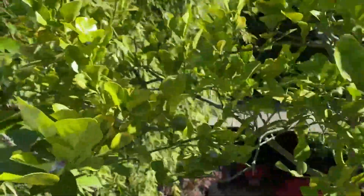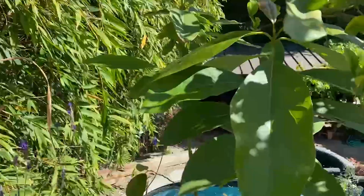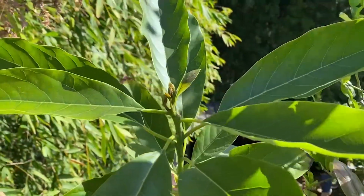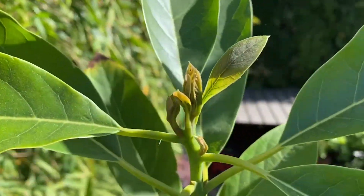Also, you know what would be good for this is some kind of bath product. If you could get the essence of this, it's like a spa. It's amazing. Next to the kaffir lime, we have a cherimoya tree. This is also very young. It's got a lot of new growth on here, so that's how I know it's doing really well.